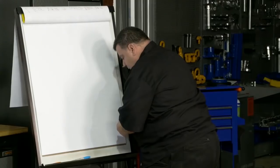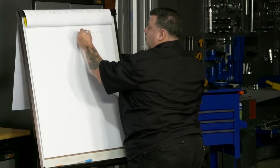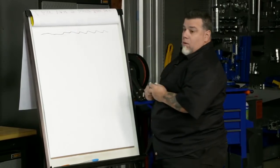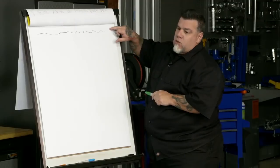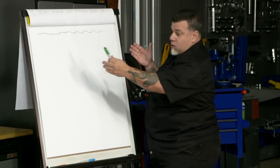If I have a scratch, let's say, that runs about that long. But let's say this is a scratch on a door panel. You know, because this is a little bit shorter than a door panel.